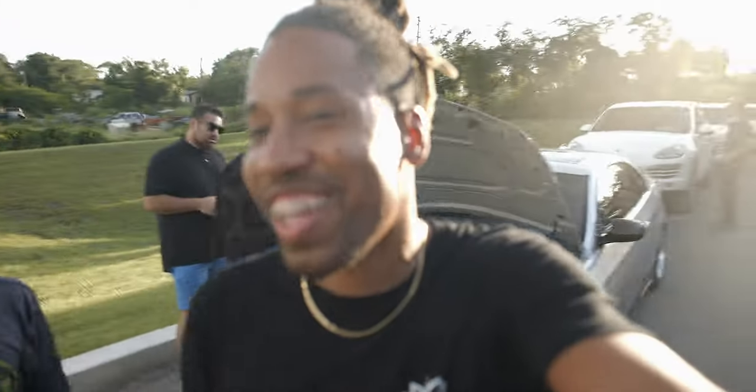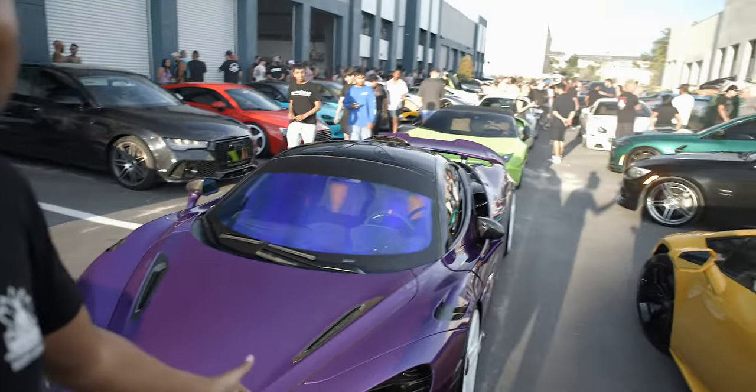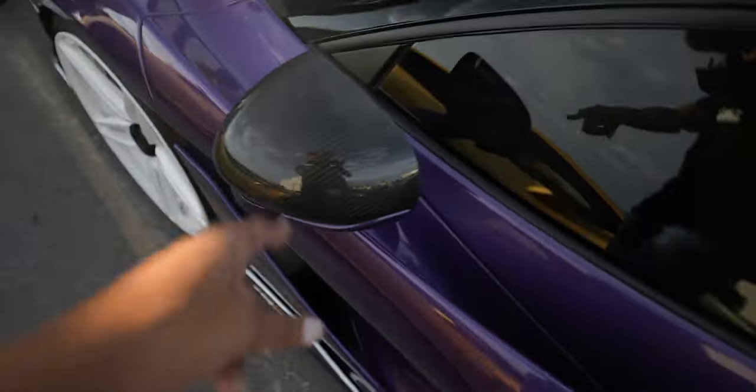I'm struggling sometimes to get inspiration. I should be super inspired. I got a 765 LT in front of me with all this carbon fiber looking crazy. Purple with the white accents, the white wheels, the roof scoop. How do I have low energy with that? Carbon fiber on the mirror. I mean, that's a clean build, man. He knocked it out of the park with that build.